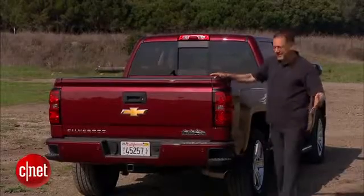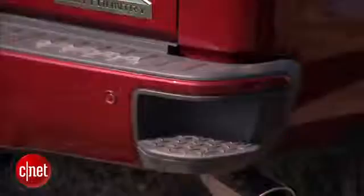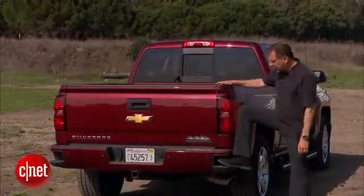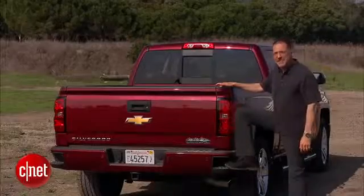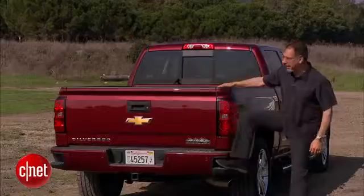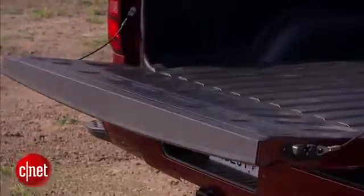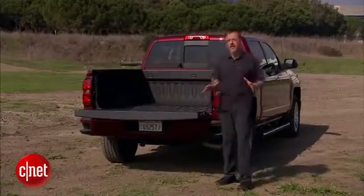Now, where Ford has this kind of airline stair that comes down to help you get up in your bed, GM does something much simpler. They've carved out a step in each corner of the bumper. Sure, you can stick your leg up on the bumper, but it's just that extra 5 inches that makes it possible without throwing out a joint in your hip. Once you get up here, look how nice and easy that gate drops. It's a small thing, but it's in this theme of kind of car-like creature comforts that I find interesting.